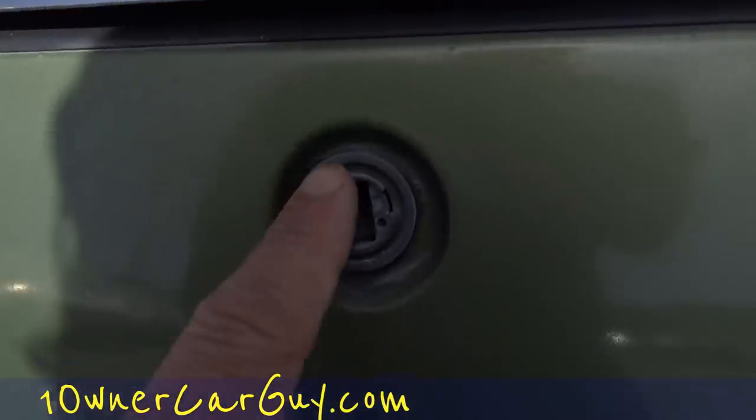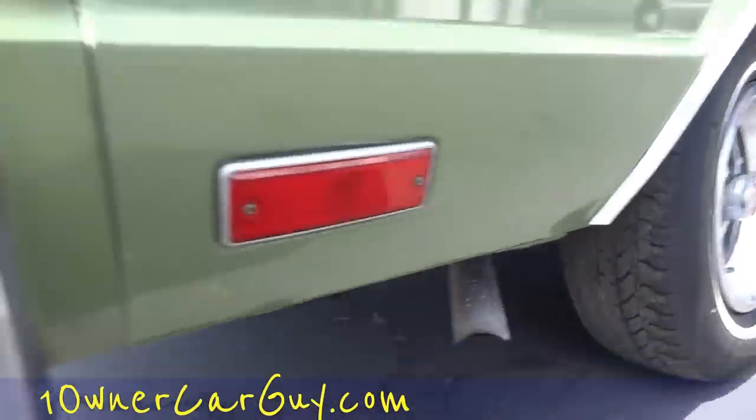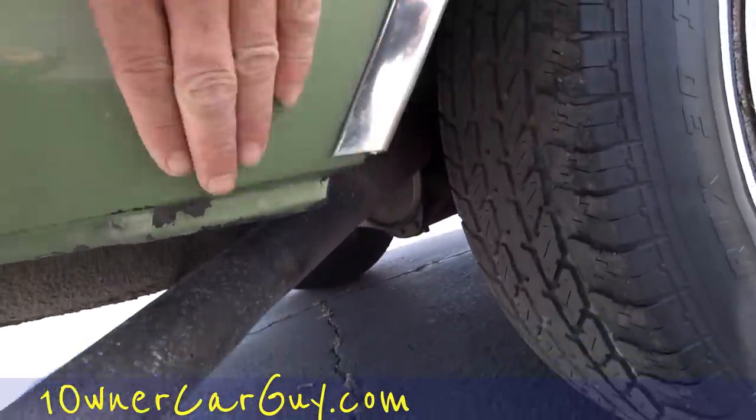Minor chips and stuff. A little scratch or two on the back. Missing this surround on that. Missing the Pontiac logo there. Coming on the side, it's straight as can be. All your filler pieces here are good, which is amazing. The Pontiac ones seem to last better. A little scratch there, but no bubbling or anything. Look at that, real metal, man.